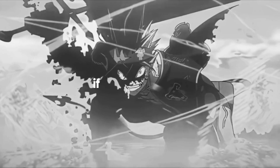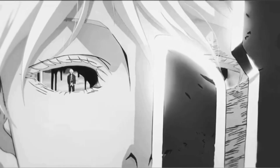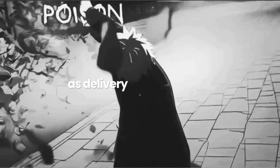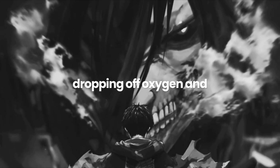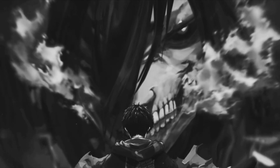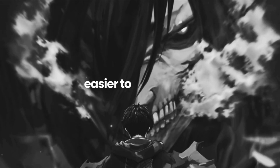For example, if you're studying the human heart, don't just memorize the blood flow. Imagine red blood cells as delivery workers racing through a giant city, dropping off oxygen and picking up carbon dioxide before rushing back to the lungs. Suddenly, the topic becomes much easier to remember.